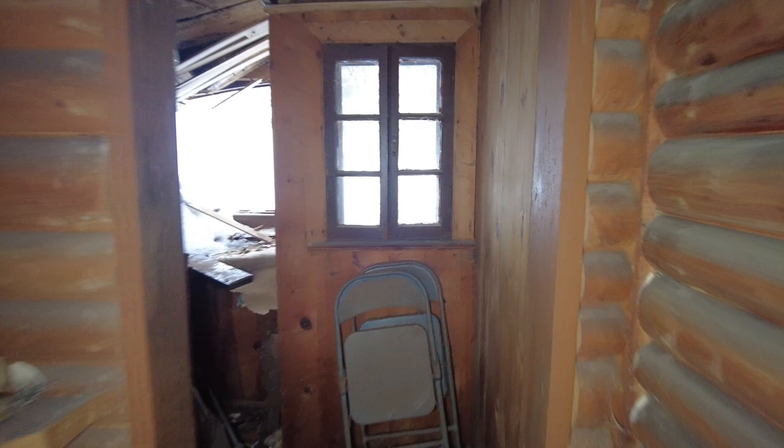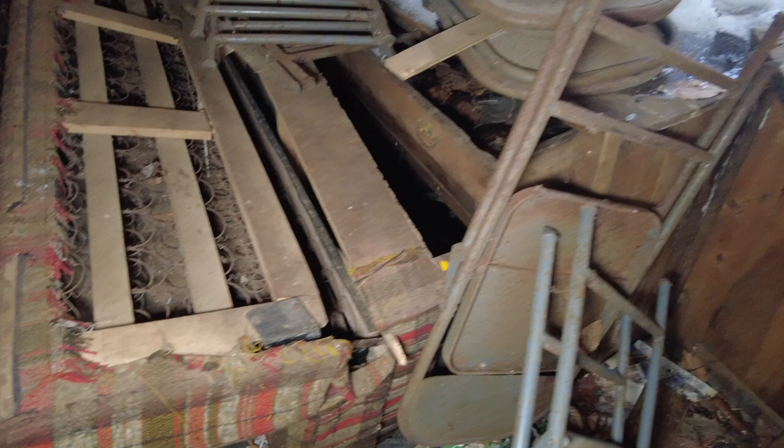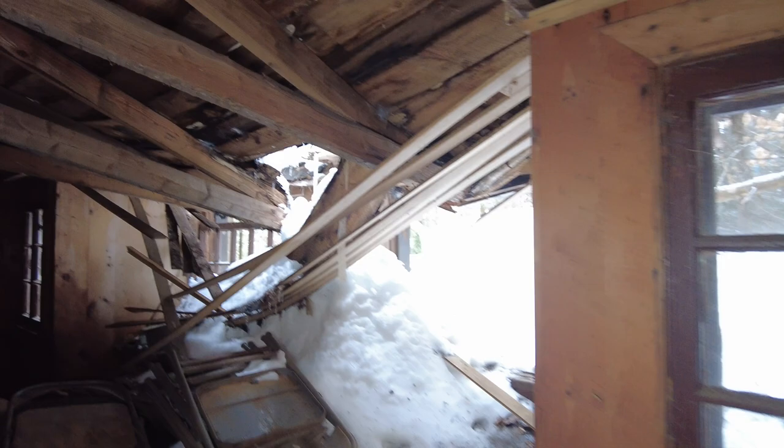So we're gonna head back here behind the altar, and you'll see that the roof is starting to come down. There was a little bit of an office back here, so there was a couch and a desk there, some windows, but unfortunately the roof is coming down. The weight of the ice and the snow and the water is doing its thing. And one of these days this church will collapse, but hopefully not while we're here, guys.